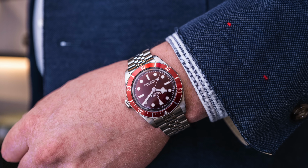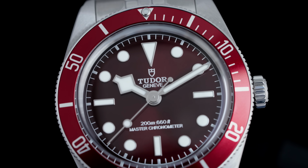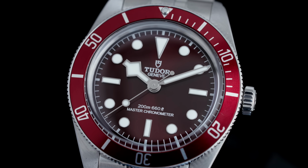I think my personal favorite is the Burgundy Black Bay 58. I think this looks fantastic with that burgundy dial color with the bezel. This just works. I know it might appear like a lot when you first inspect it, but in the metal, this just translates so well within this case.